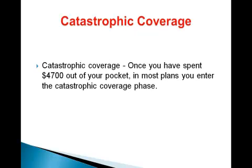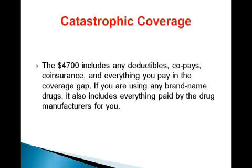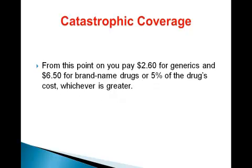Catastrophic coverage. Once you have spent $4,700 out of your pocket, in most plans you enter the catastrophic coverage phase. The $4,700 includes any deductibles, copays, coinsurance, and everything you pay in the coverage gap. If you're using any brand name drugs, it also includes everything paid by the drug manufacturers for you. From this point on, you pay $2.60 for generic drugs and $6.50 for brand name drugs, or 5% of the drug's cost, whichever is greater.